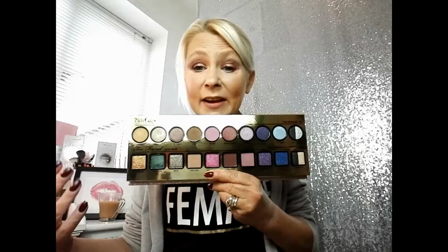What have Too Faced done in 20 years? They might have gone down or up a shade. But at the end of the day, this shimmery green is still a shimmery green. This shimmery pink is still a shimmery pink. This matte brown is still a matte brown. So in 20 years, you might have deepened a shade or two. Is that all you've managed to actually do, Too Faced?